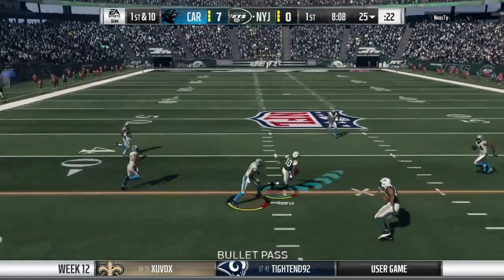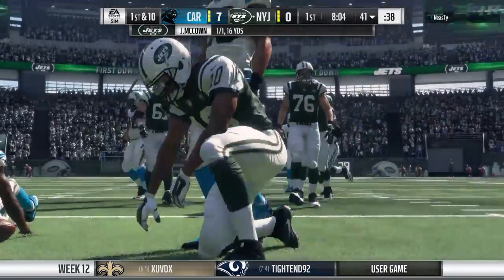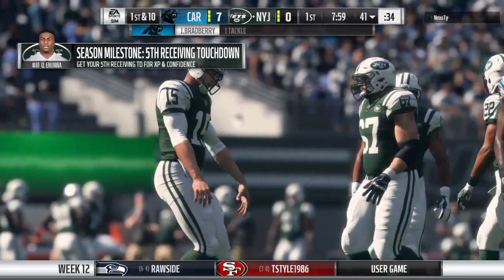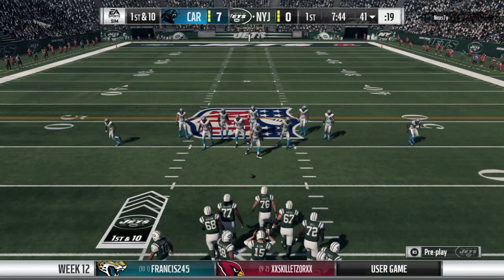First and 10. Here's McCown. He hits Jermaine Kearse. And they get him down, but not before he takes it across the 40-yard line. It'll be a pickup of 16 and a Jet first down. First down and 10 now for the offensive group.